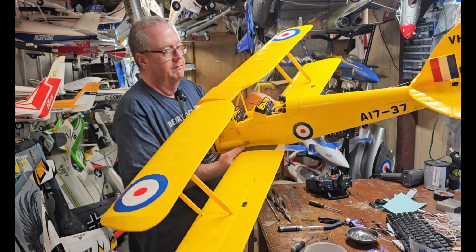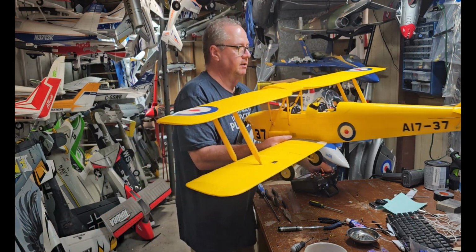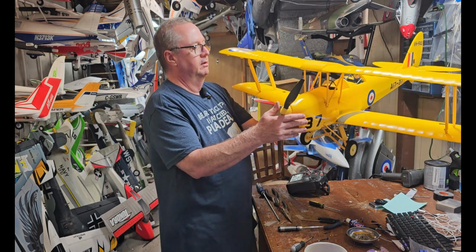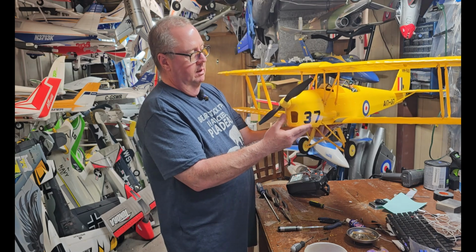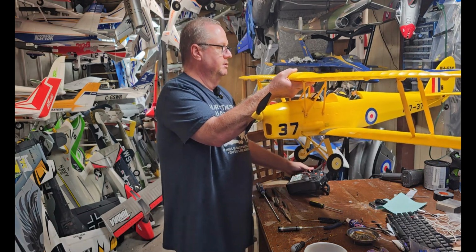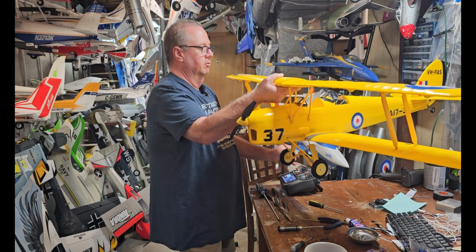I did put an FMS pilot in there because that's just what I had on hand, and I gave her a clear coat. It's a good looking plane. All the decals are on according to the instructions, and yeah, it's not going to be a very fast plane. It's just something to cruise around, but I do like this yellow color. I think it's going to show up real well.